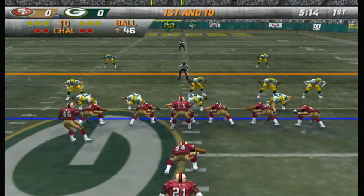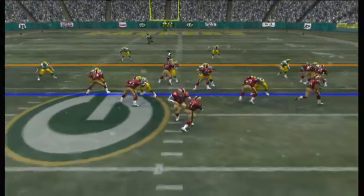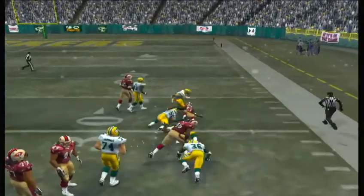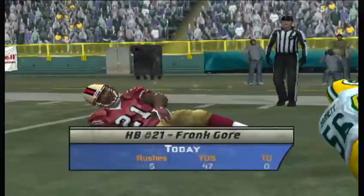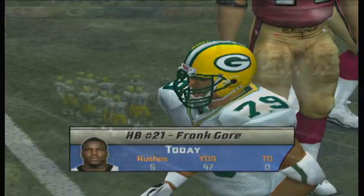Walker moves in motion. In this direction. Can't bring him down. Barnett is there on the stop at the 30. Excellent execution on the counter, John. Yeah, he made some moves and broke free.